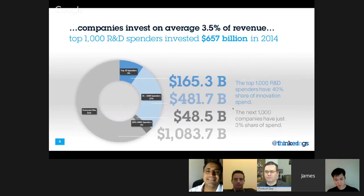Actually, the next 1,000 are spending about 49 billion. But in all, the top companies that are being tracked are spending over $1 trillion on innovation on an annual basis. So just a tremendous amount of capital being spent by companies to try to differentiate themselves, to try to create new products, and create more value for their customers and their shareholders.